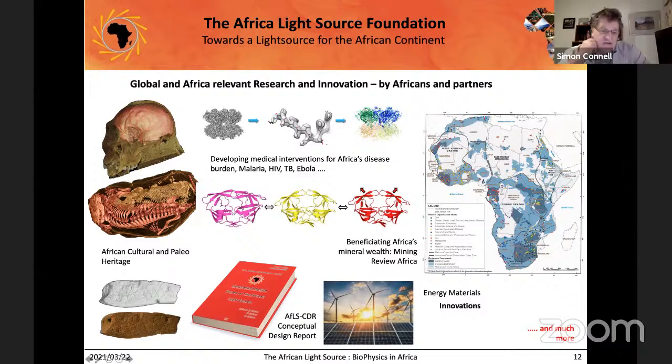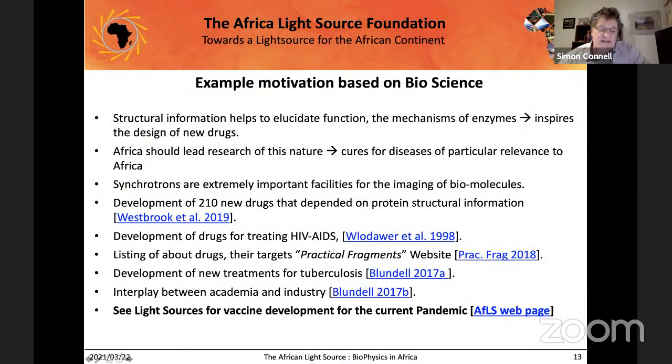You see the cultural heritage, paleo, archaeo. These are African data. You see interventions for Africa's disease burden. And then you see energy materials, and there are innovations. And innovation is what will enable Africa to also generate its own wealth and finally lead to the end of the colonization of Africa. So I just want to show you, there's a red book there, that's the CDR, and we are busy writing that conceptual design report.